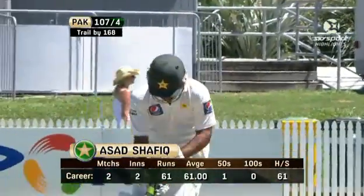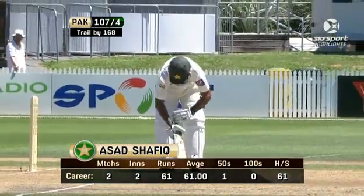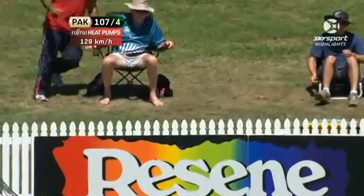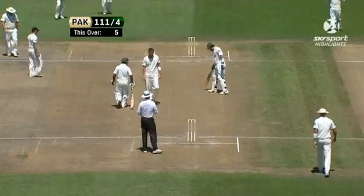That's Shafiq early on in his career, just the 2 matches, but a good average there. Short cover, 2 straight and picked off. Gift runs, 107 for 4. 111 for 4.